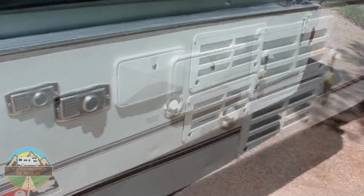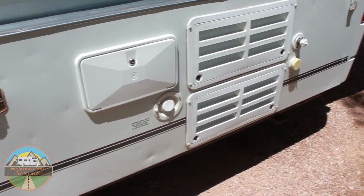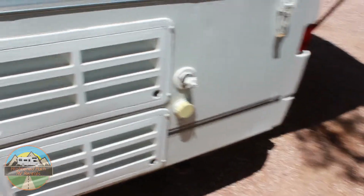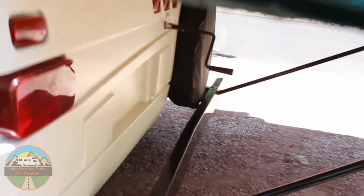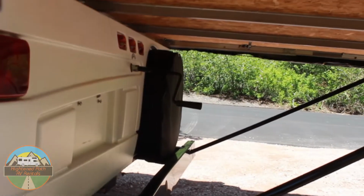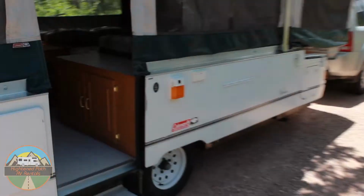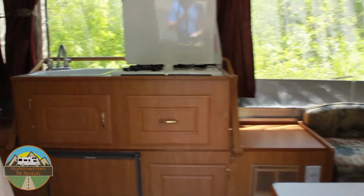There is an outside shower, a fresh water fill, access to the fridge panels so you can turn on the fridge, and direct water pressure if you have this at your campsite. There's a spare tire on the rear, but hopefully you never need it. If you notice, this is a manual crank to raise and lower the pop-up. Alright, let's go inside and take a look around and see how much space this little thing has.